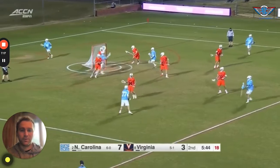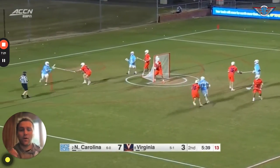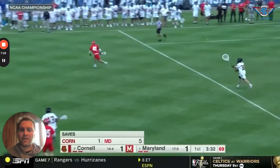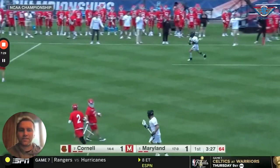Hope you enjoyed this breakdown on the give and go. It's one of the most simple points and concepts in the game, and I hope, to Dana Dobby's point, that more players incorporate the give and go, because you will score more easy ones than just relying on settled 6-on-6 or 7-on-7 offense.